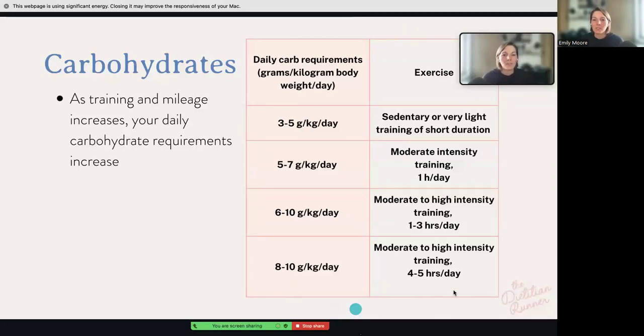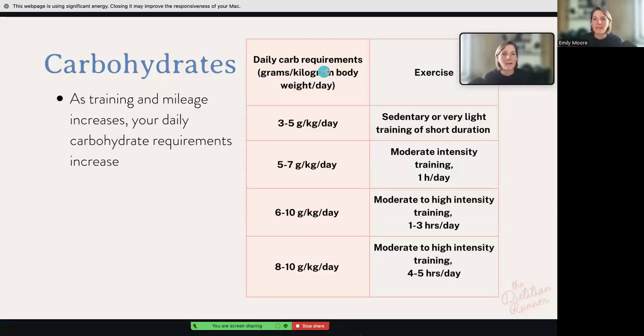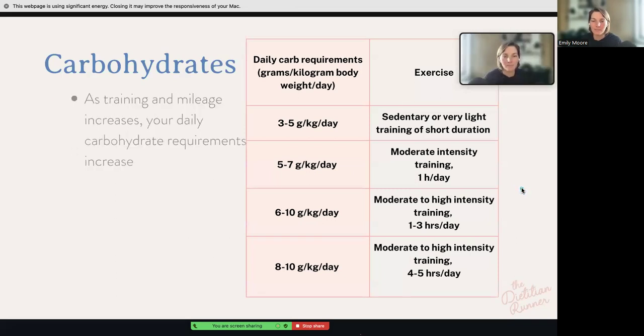But this is our sports nutrition guidelines for carbohydrates for athletes. You'll see over here, this is our daily carb requirements in grams per kilogram of body weight per day. And then you see exercise over here on the right. You'll see that as we go down this exercise column, our exercise duration and intensity increase. As our exercise duration and intensity increase, our daily carbohydrate needs increase. So I put this in here just to, again, hammer home the point that as we train and do more, our carbohydrate needs increase, and we want to make sure we're adjusting our nutrition so that everything aligns and we're really supporting our body and our training.